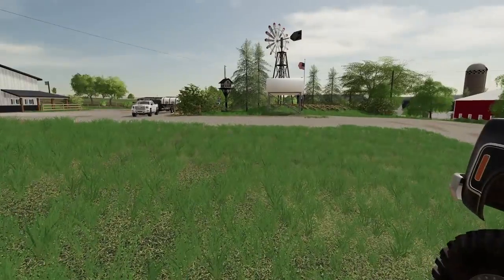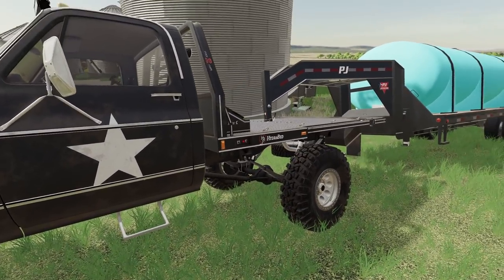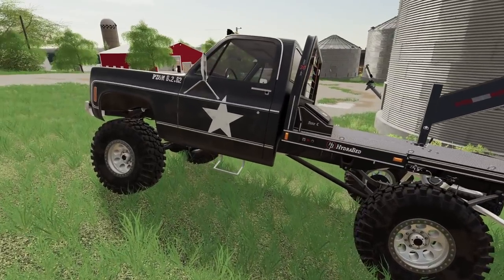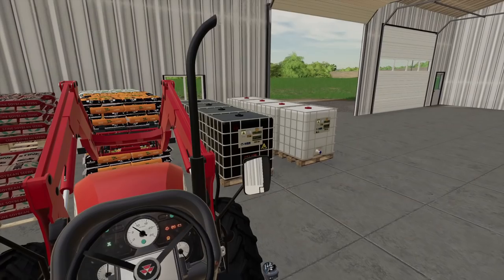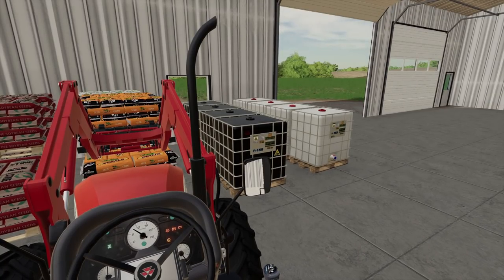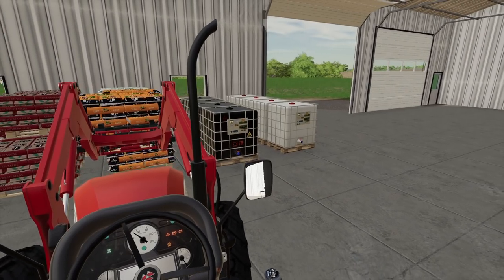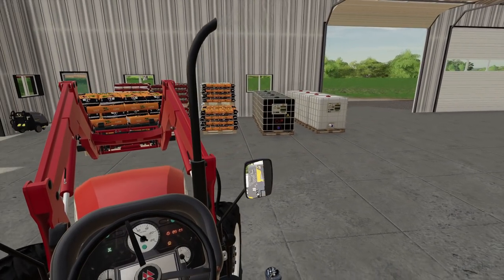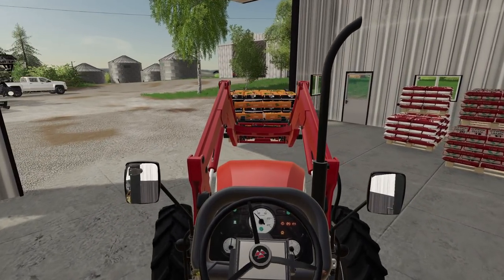It'll have to do. Kind of wish this wasn't lifted some days, because I think it'd be easier using it as a farm truck. All right. Get that pallet on there. Nice and slow. A lot of weight for little Red here.